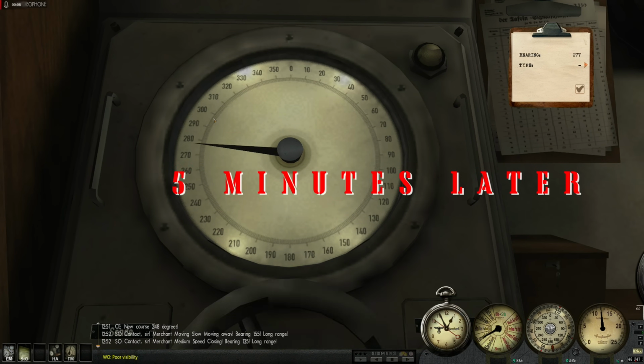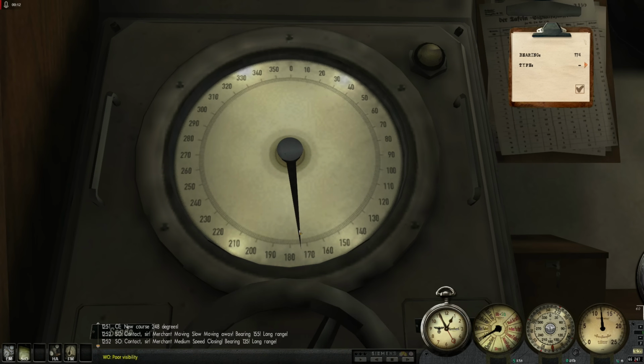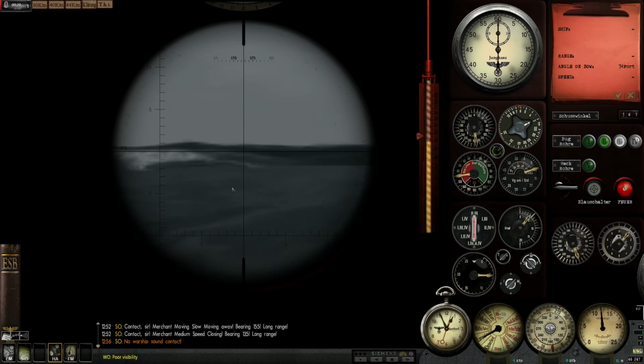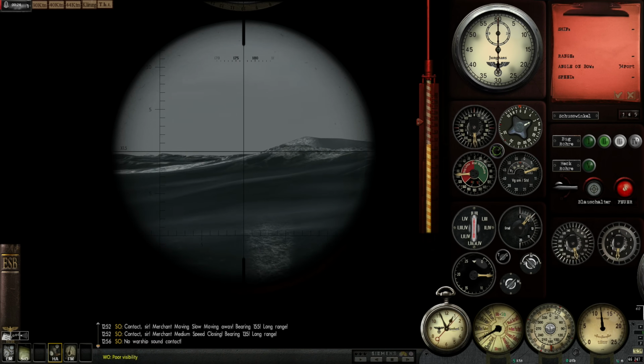Alright. Time has passed. And the escort might be steaming back towards the convoy. So let's take a look. Hydrophone, give me bearing to the warship. No sound contact with the warship, so I think it's somewhere directly behind me.